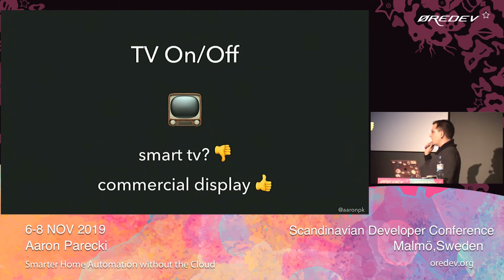Commercial displays, or digital signage, are not smart TVs. They're sold to a different market because in this setting, you don't want it to have an operating system. You want it to just be on, piping in some video. One of the features of commercial displays is that you probably want to be able to control them from a central place, to change the channel on all of them at the same time or turn them off at the end of the day.